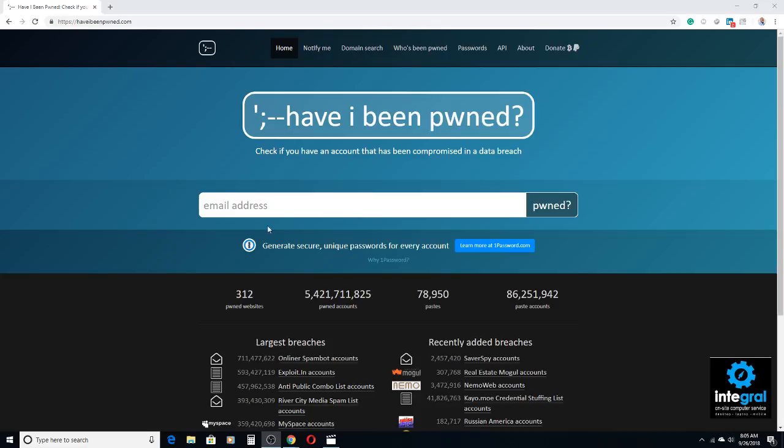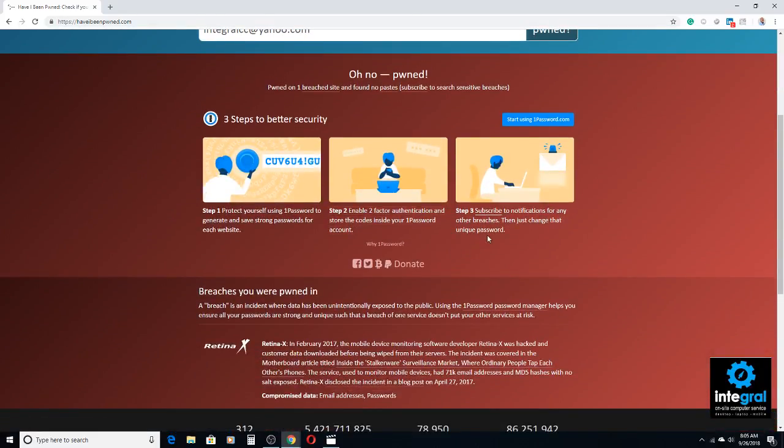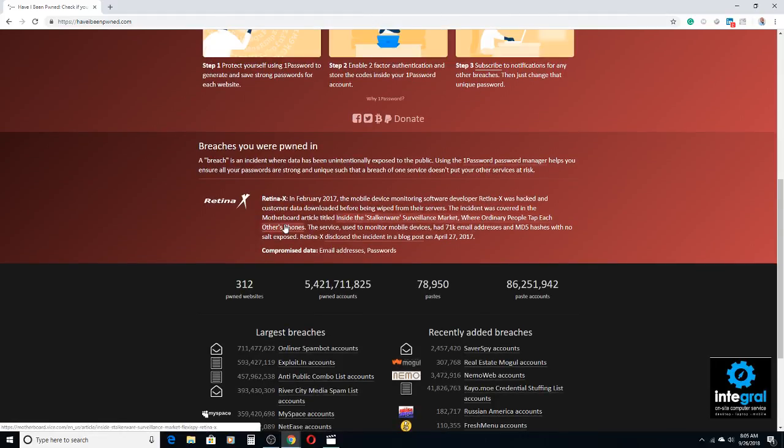So Have I Been Pwned is a website that will allow you to type in your email address to see if your email has been compromised. I'll type in one of our older Yahoo email addresses so that you can get an idea of what happens. So if we hit pwned, it'll scan and, oh no, this email address has been pwned. And if you scroll down in the list, you can see when that email address was compromised.